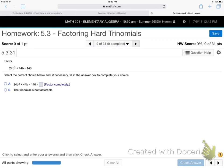Hope you have some kind of calculator. These are messy. 24b squared plus 44b minus 140. All right, try that one. First step. What's in common to all the terms? Look for it.